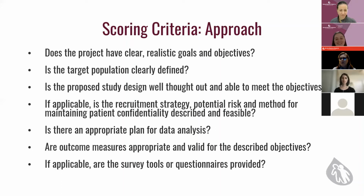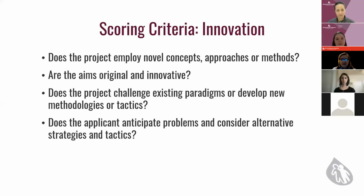And like Laura said, you use your resources. I know Lina had talked about having a great person there that helped her with her biostatistics or biomechanics. You use your resources. Do you have somebody that is going to help you analyze all that data that's coming in? Are your outcome measures appropriate and valid for your described objectives? You may know what you want to measure, but are you measuring it with the appropriate tool? And if applicable, are the survey tools or questionnaires provided? So let us know that you have thought out all the steps for your approach and have answered all those questions. Next slide, please.